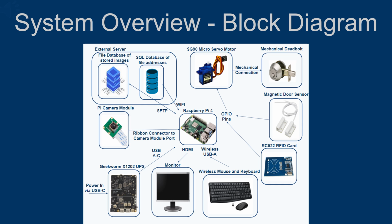The diagram of our system is fairly straightforward. We begin with a Raspberry Pi 4, which is the heart of our system. The Pi is powered using a Geekworm X1202 uninterruptible power supply, which is powered using a standard USB-C connection. The Pi has standard peripheral connections, including a monitor and wireless mouse and keyboard. Also connected to the Pi is a standard Pi camera, which is connected via a ribbon cable to the Pi's camera module port.